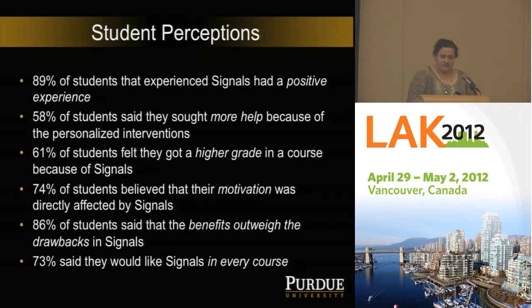And motivation, obviously, is a big factor, especially in these gateway courses. When you're coming in as a first or second year student, you feel like maybe you're just a number, nobody really cares. Motivation is a very important thing, and we see that 74% of the students, that's a very large percentage, said, yeah, this did motivate me, I did do something because of the interventions I was getting from my instructor.